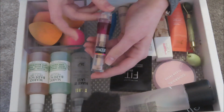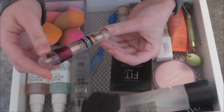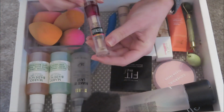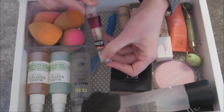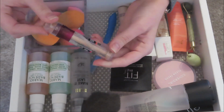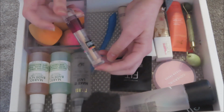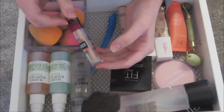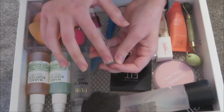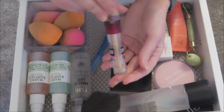This concealer right here is basically completely empty. It is from Maybelline Instant Age Rewind, and I was in the shade 110 Fair. I'm probably gonna go rebuy this. I take the little sponge off just because I think it's kind of unsanitary and also wastes a lot of product. But as you can see, I'm all the way out, and I really like these because they make sure you get actually all the product out, because it's the little thing that goes all the way down. But this guy needs to go in the trash.